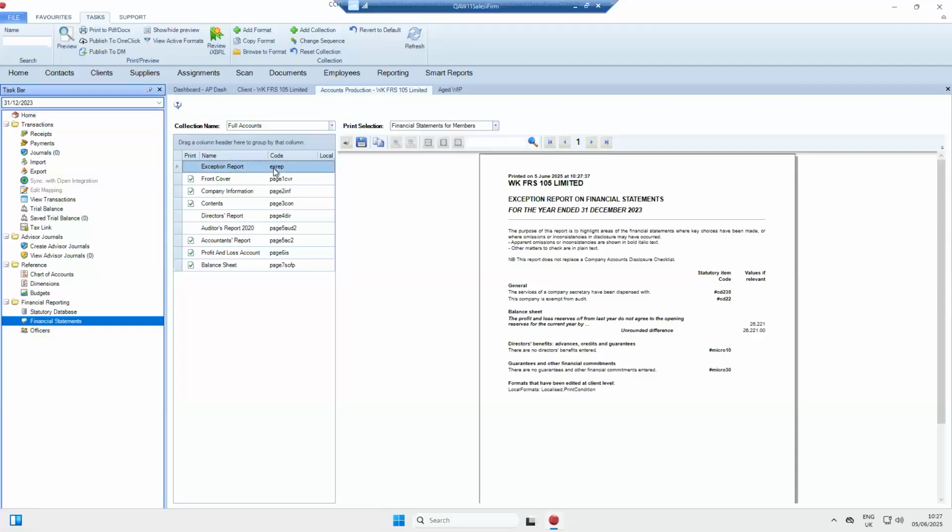So a good place to look when you are coming into the financial statements area is this exception report. What this does is summarise the selections that you have made in the statutory database. It will let you know of any missing signatories, any missing dates, any analysis that might need to be done, any rounding differences, that sort of stuff will all be taken care of and shown in this exception report.